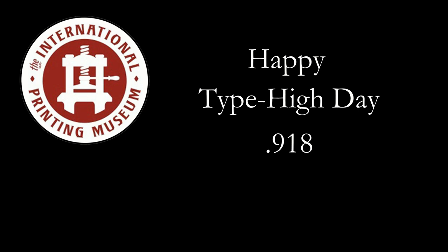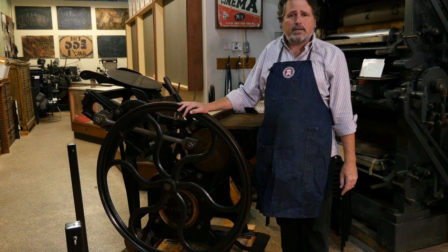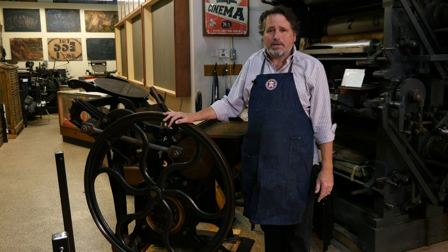Hello, I'm Mark Barbour. I'm the executive director and founding curator of the International Printing Museum here in Carson, California, just south of downtown Los Angeles. We feature one of the largest collections of working antique printing presses in the country, if not the world. We love to keep them working, just as you're seeing here with this one.